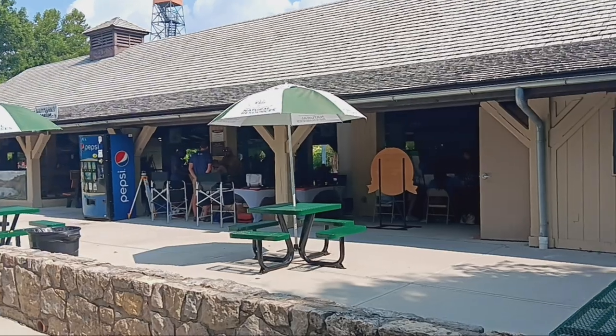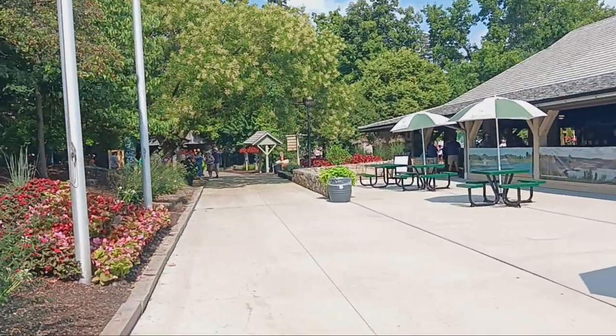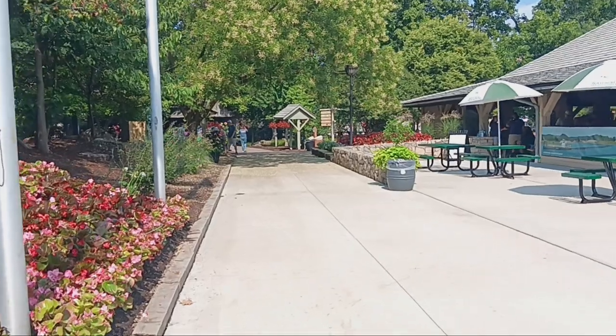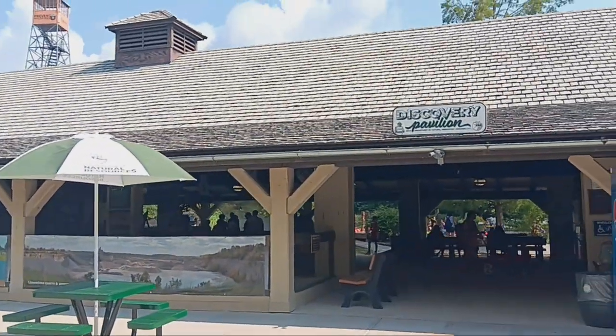A lot of interesting stuff in this building right here. We're gonna go down here to the end. I'm going from the end out the other side. This is the Discovery Pavilion.